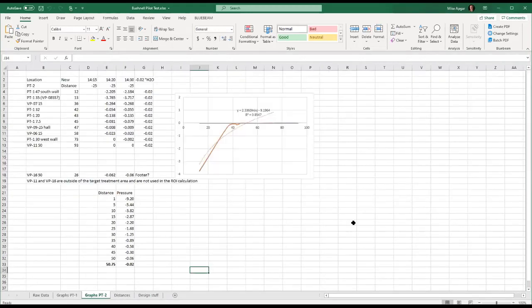When we did a second point, we're getting quite a bit more radius of influence. And this particular one, you notice how big that data set was for PT1. We were done with this one in about 40 minutes because we just kept turning the vacuum up, turning it up, and it just never stopped. And then for this one, we calculated an ROI of 50 feet.